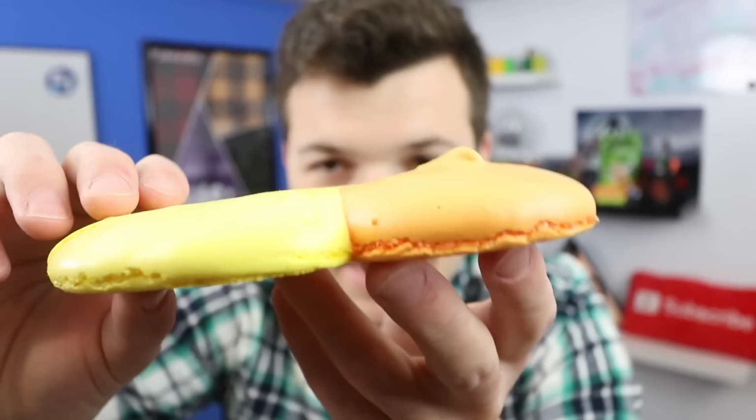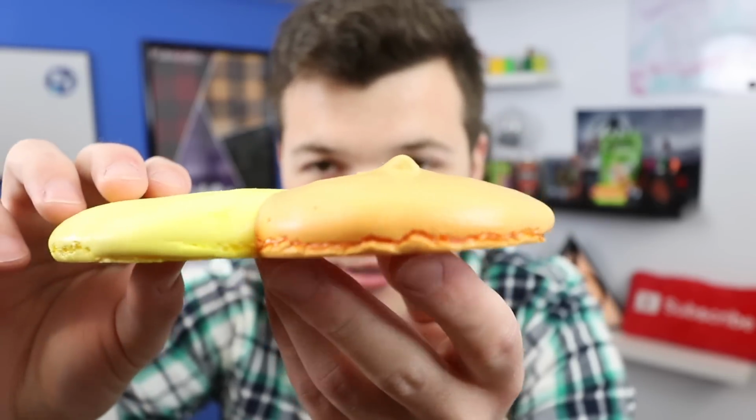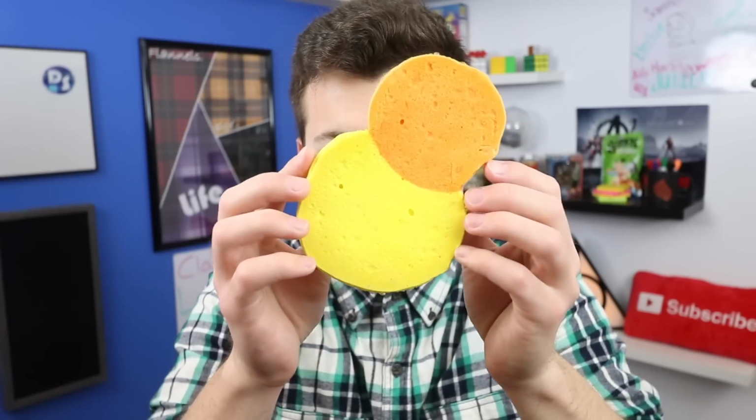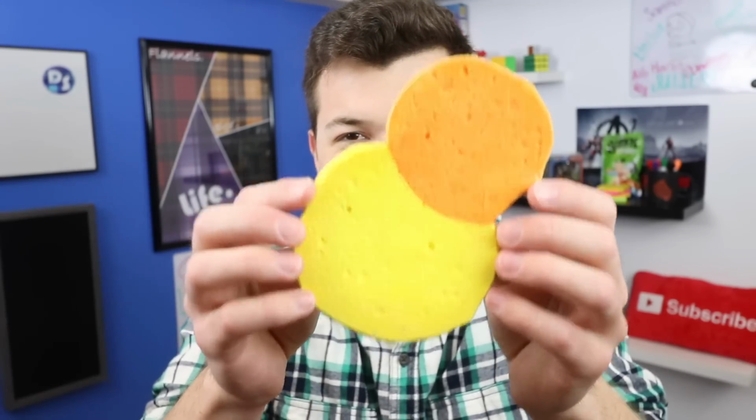Yeah. Guys, look, I can finally make a proper macaroon with a real foot and everything. This thing is as big as my whole head. What have I done?